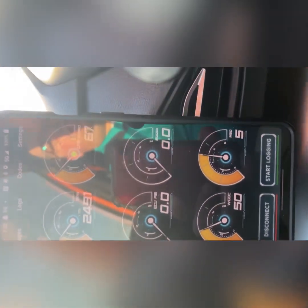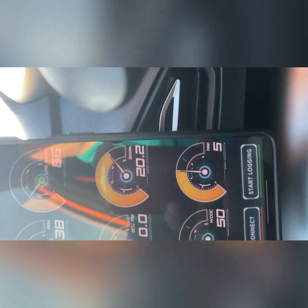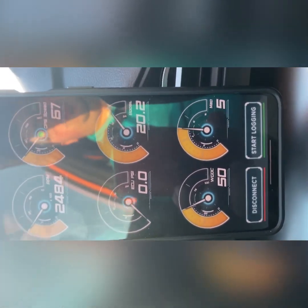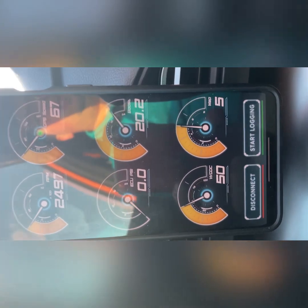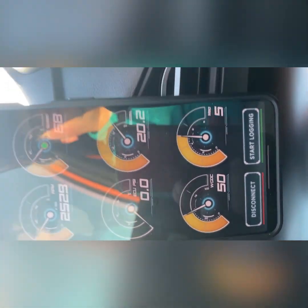This map's not pushing as much boost as I normally push. It's 20, which is about 2 or 3 psi less than I normally run. I normally run the 20 to about 23. So this one's a little less aggressive. It's kind of more of a daily driver map.